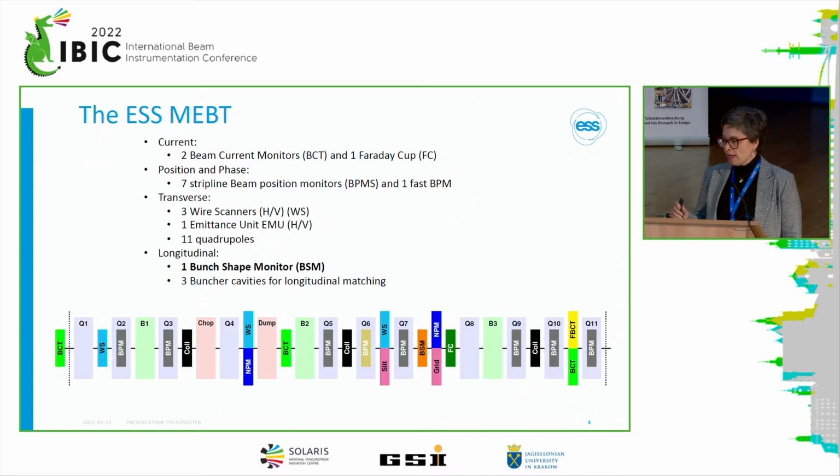So let's take a look at what we have in the MABIT. The MABIT is a short transport section between the RFQ and the first DTL tank. We have 11 quadrupoles, and inside seven of them we have strip-line BPMs. We also have two beam current monitors, or two toroids, and one Faraday cup.